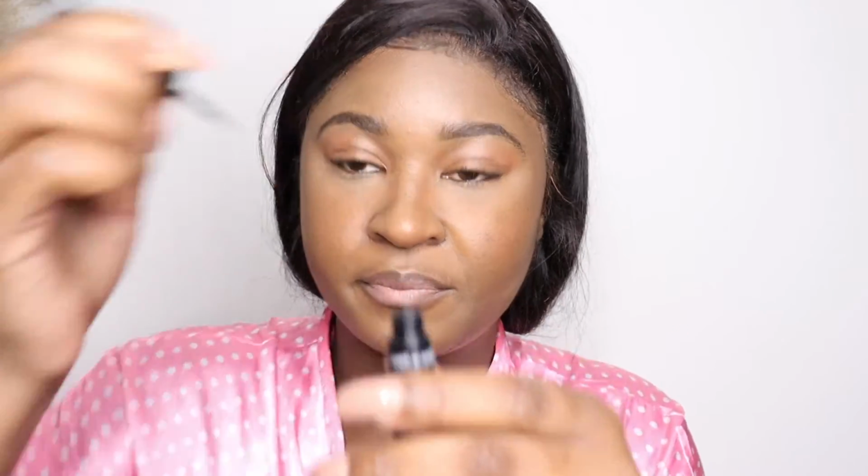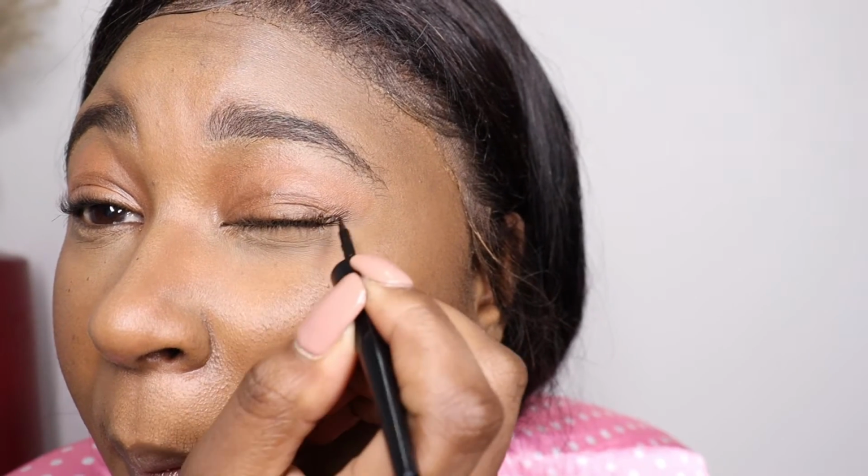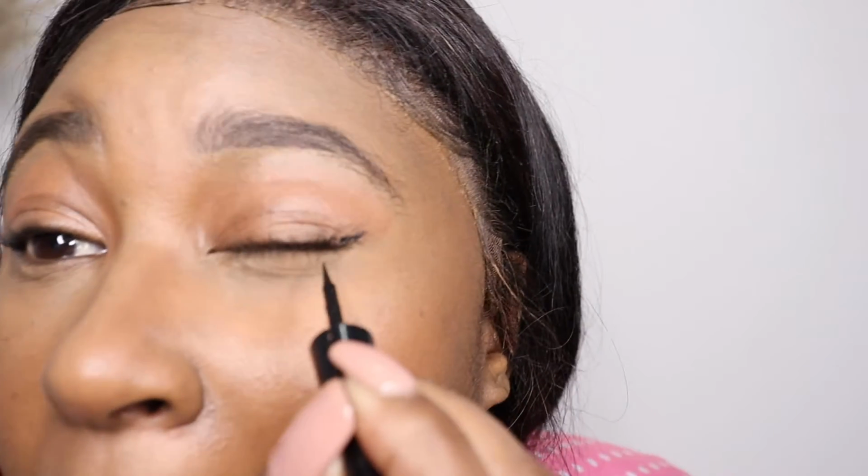For my eyeliner, I'm using the Wet n Wild Mega Liner, and I'm just adding a wing. I'm not putting this across my eyelids. I just find that it makes it more natural if I only put it on my wing. So I'm just making sure to be careful. It doesn't have to be perfect. It just needs to look good in the end. And that's just what I'm doing right now.